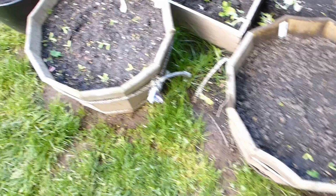And we have a couple of yellow squash. I love squash and zucchini, so we've got a couple of squash here. And we've got a couple pots. I planted some seed for Swiss chard.